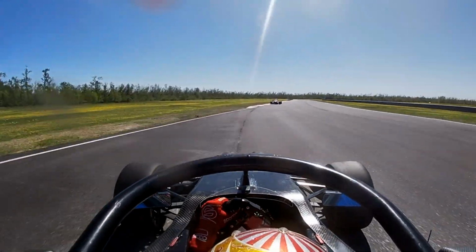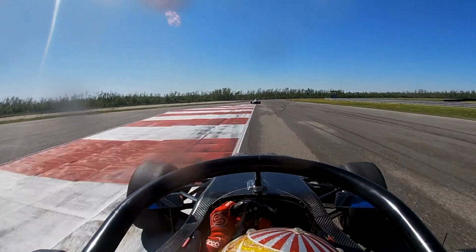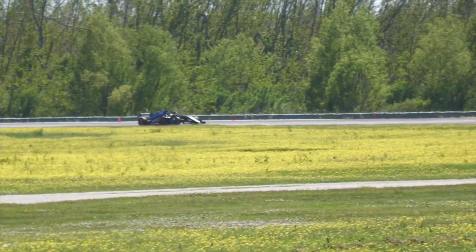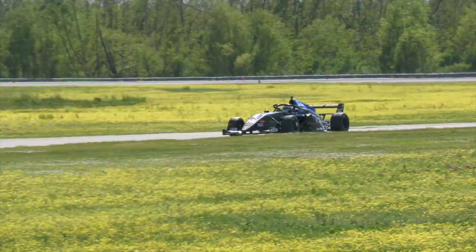Exiting turn 4 as we ride on board with him once again. Status quo between the top two, without much difference in the interval. This is the first race of the weekend for these drivers.